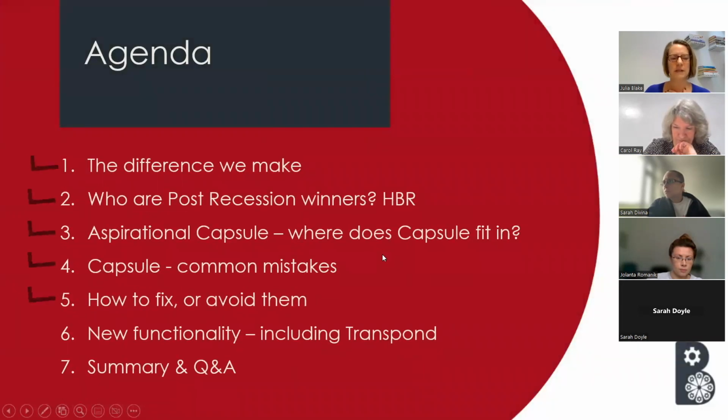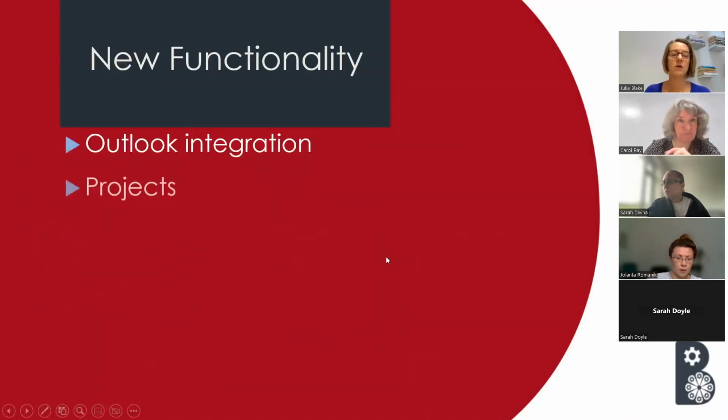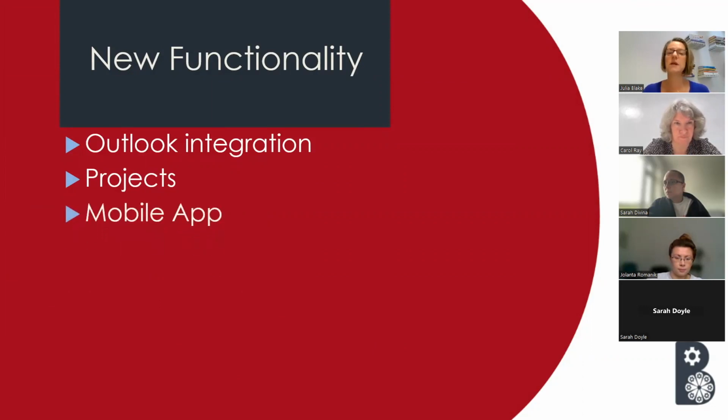Okay, so conscious of time, going to pop back to the overall agenda. So we've just looked at, right, so the Outlook integration is relatively new, as there's a great integration with Gmail. Projects, our revamp cases, they're absolutely brilliant. Do pop and use those. The mobile app is phenomenal. If you're not using that yet, then do download it onto your mobile.